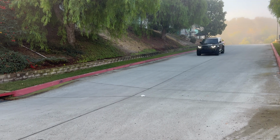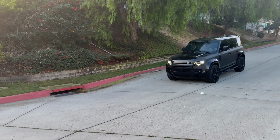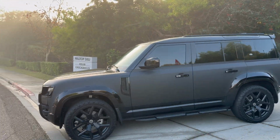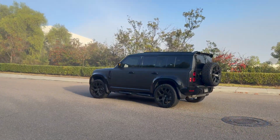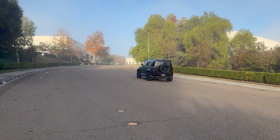I got a lot of comments from people saying the truck is awesome, but they wouldn't get it because of reliability, and I completely understand. These problems that I have gone through are really just annoyances, and I would consider them minor inconveniences.